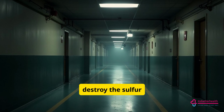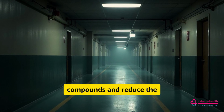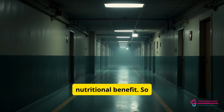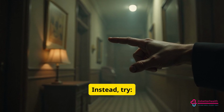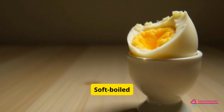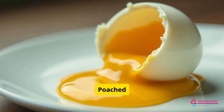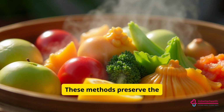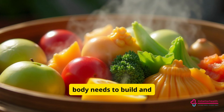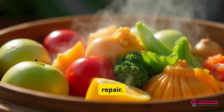But there's one detail that matters: how you cook them. Overcooking egg yolks can destroy the sulfur compounds and reduce the nutritional benefit. So skip the scrambled eggs cooked to dryness. Instead, try soft-boiled, poached, gently fried in olive oil. These methods preserve the delicate nutrients your body needs to build and repair.